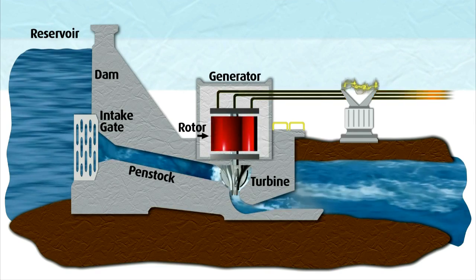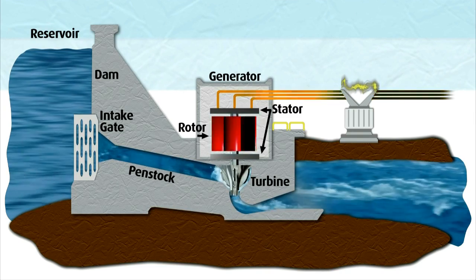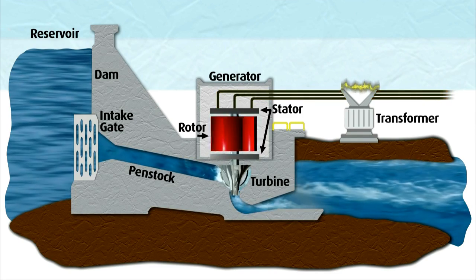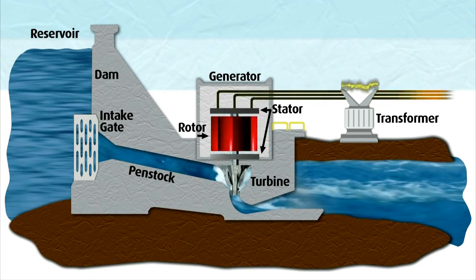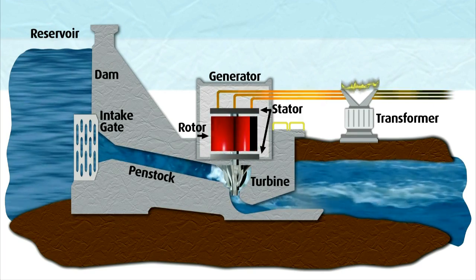As the magnets spin, they pass over copper wires called the stator. The movement of the magnetic field across the stator causes electrons in the copper wire to move. This movement of electrons is electricity.